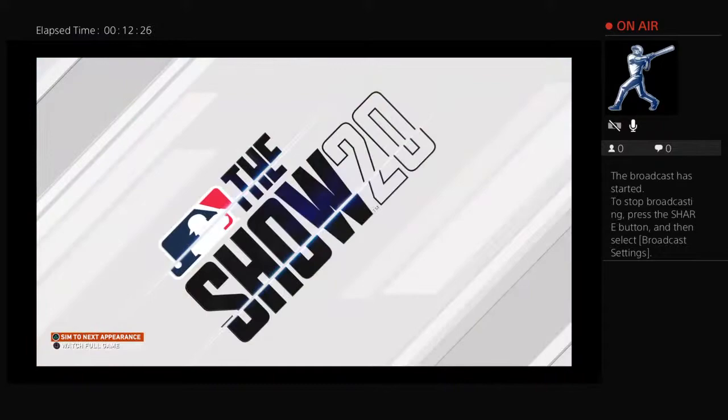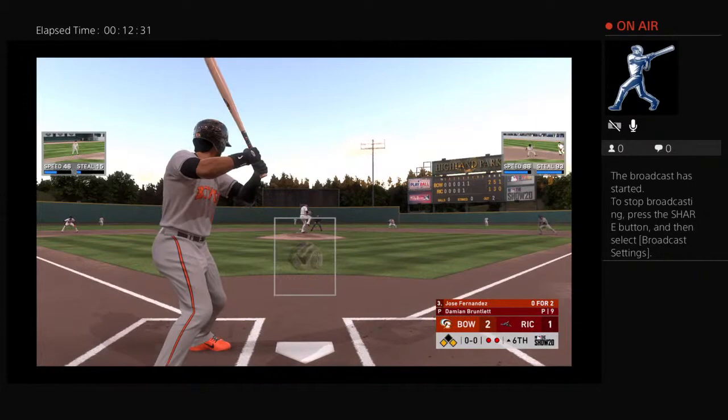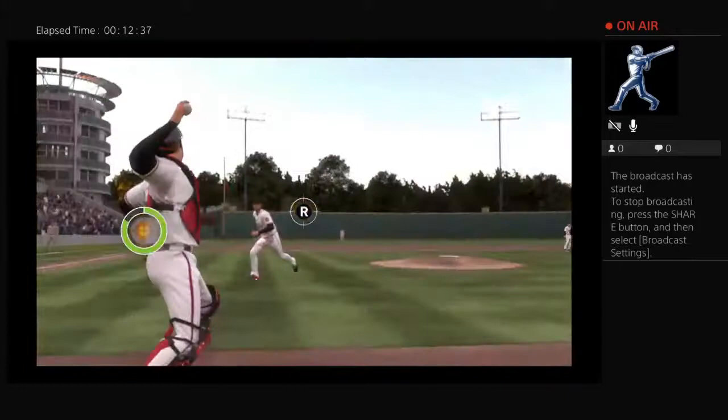Stepping in and ready for another shot, Jose Fernandez. And there are runners at the corners now. A wild pitch, but the catcher is able to knock it down. And no throw, in fact, as he'll just hang on to it.